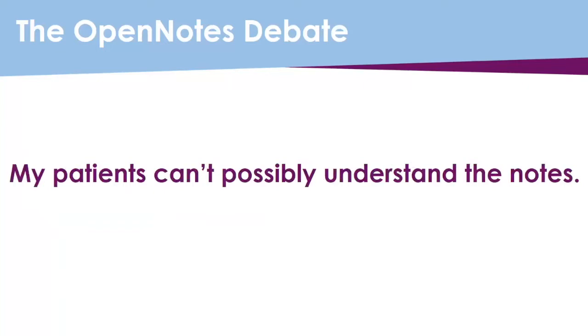Well, given clinicians' many years of training and special expertise, this might on its face seem to be true. But in fact, 85 to 90% of patients report they can read and understand most or all of a note. Less than 10% report confusion. And thinking about it, confusion frequently leads to knowledge. We think confusion is preferable to ignorance, and that giving patients more information improves care.